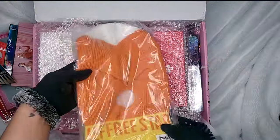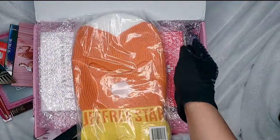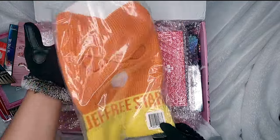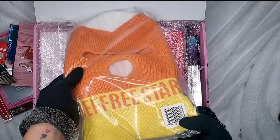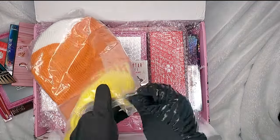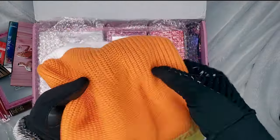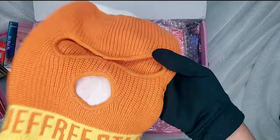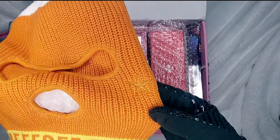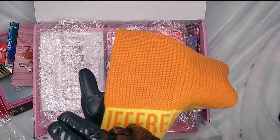So first of this is the ski mask from Jeffree Star Cosmetics, and the retail value for this is $28, and we got this on sale for only $16.80. Yes. Okay, so let's just open them up so you guys could see. Oh, this is so soft. Love it. Okay, so here we go, and we do have the Jeffree Star logo in here. And down here it says Jeffree Star.